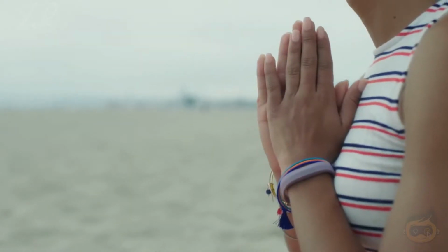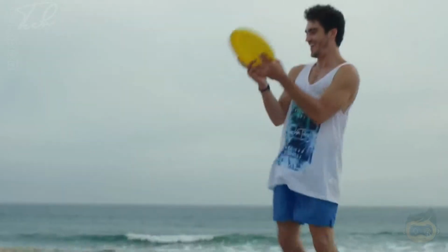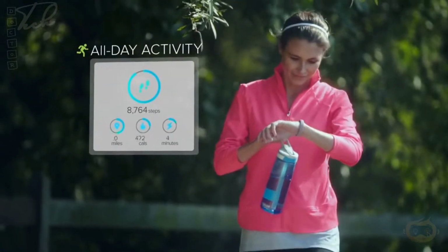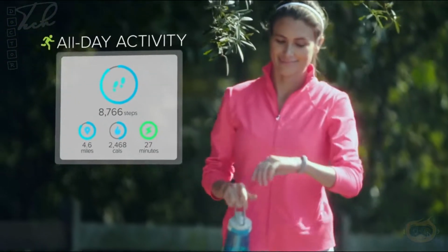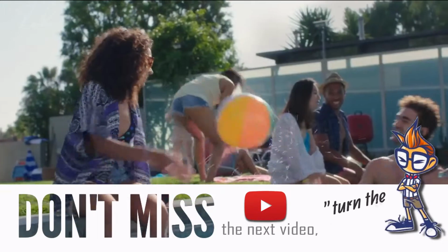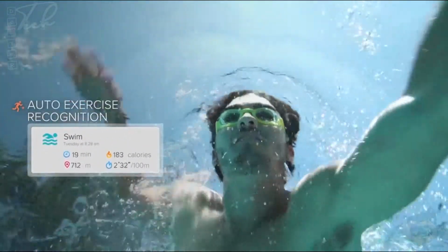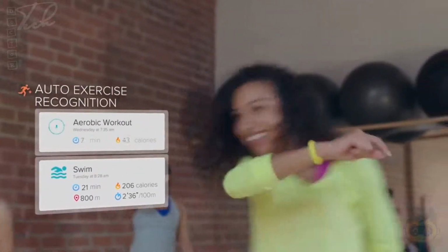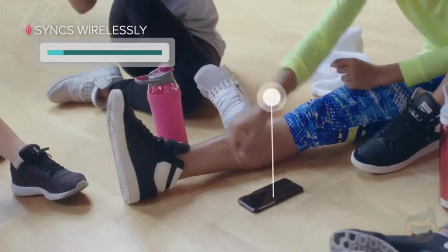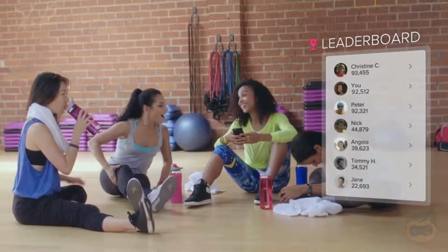We believe fitness should be fun and that everything you do adds up to a healthier you. That's why Flex 2 tracks all-day activity like steps, distance, and calories burned, no matter where you're going. Flex 2 is life-proof and swim-proof. It automatically tracks your laps while you swim and other exercises like running, biking, and aerobic workouts. Then it syncs it all to the Fitbit dashboard and lets you share and compete with friends.